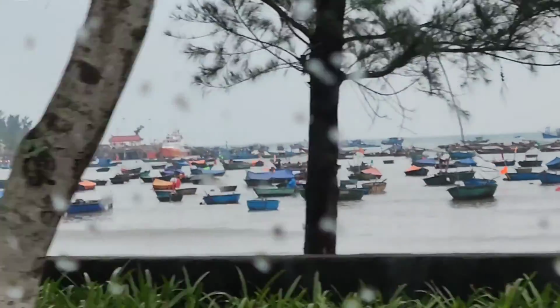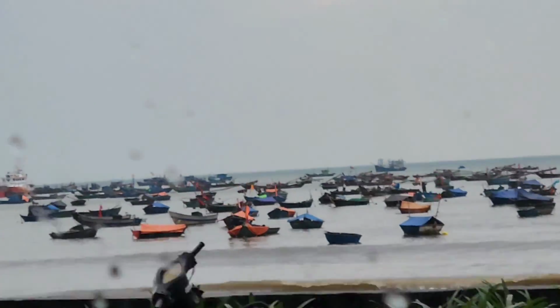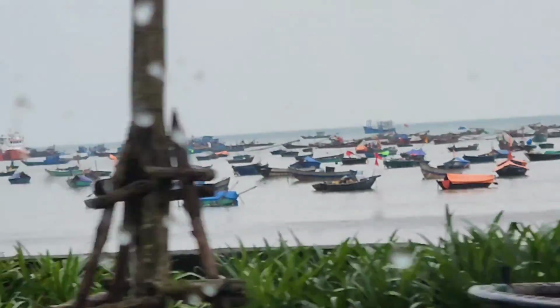Man, they have those round baskets. Those little tubs. Yep, instead of the boat. That's their boat. Look at those little round tubs.